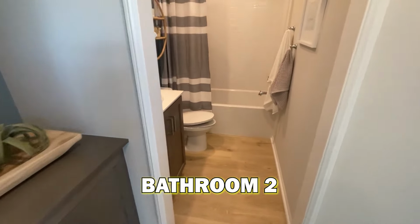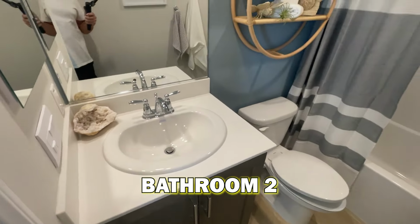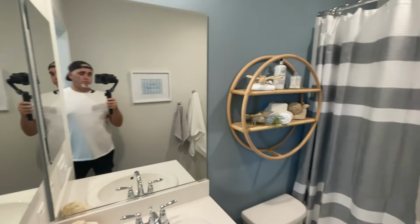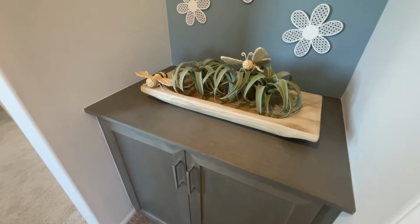We're going to have bathroom number 2 up here at the top of the stairs. There's your standard bathroom. Got a pop of color there too. Medicine cabinet, all that good stuff. We did have a nice little landing spot right here.